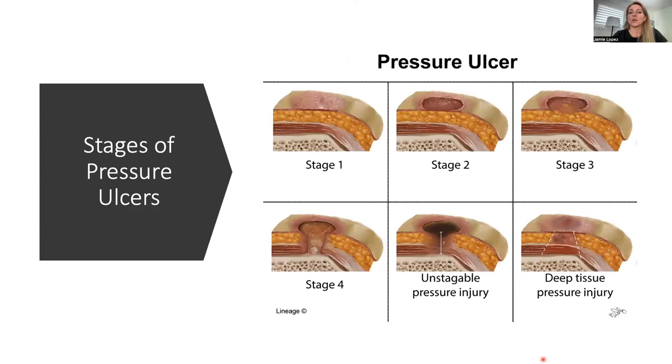So let's look again at stage one. Stage one has this reddened, inflamed, non-broken, non-blanchable redness. Stage two, the dermis and the epidermis have been damaged. It's open, and it has kind of a blister look. A stage three is deeper, full thickness down to the subcutaneous layer. The stage four can go down into the tendons and the bone, very deep. It can have undermining, which means that the wound will go underneath this layer of what appears to be intact skin. Then we get to this one here, unstageable.